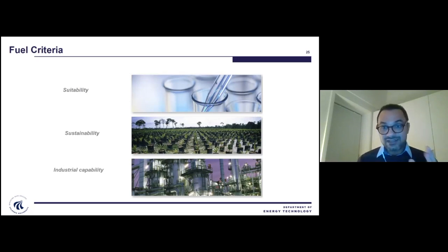So it's the life cycle analysis of fossil fuel versus the life cycle analysis of your biofuel. Then the already existing infrastructure and drop-in fuels. I will explain the drop-in fuel concept in the next slide. So these are the fuel criteria before going to produce any biofuel.